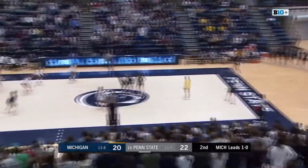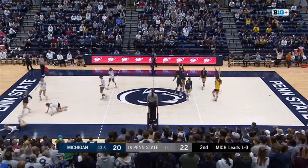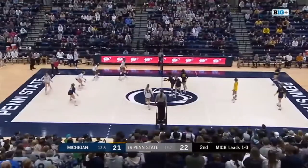In the right corner, sending it over left to right is Scotty Johnson. It's received by Donna Rollins. Now it's set over to Rollins where it's blocked at the net. And right at a timeout, Michigan back within one. After she had that one mishap earlier.